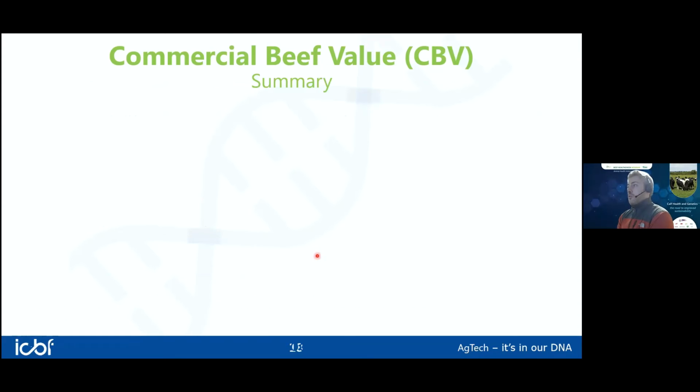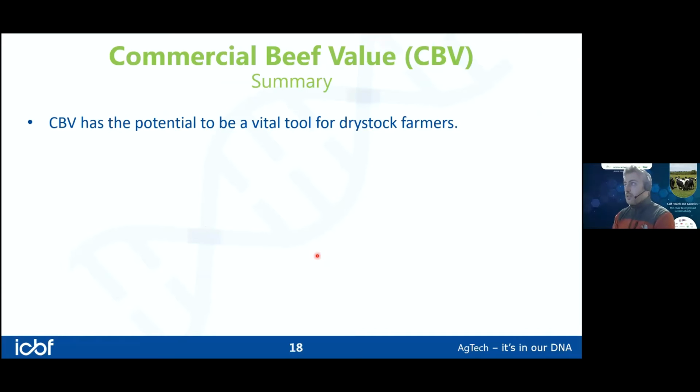So just in summary, the CBV has the potential to be a vital tool for dry stock farmers going forward. And I think it's important that farmers try and use it. And like anything like this to catch on, I think it would be important this spring for farmers, particularly where calves are being sold from farm to farm.